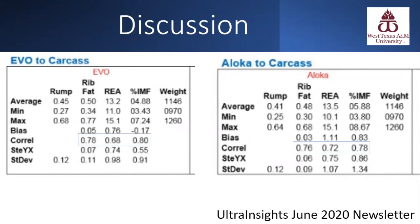If you look at Evo compared to Aloca, again, a highly experienced technician collecting that data, you look at those correlations of 0.78, 0.68, 0.8. Very similar to what we saw in our research project. So again, it gives me confidence that this new technology is going to be the wave of the future. And breeders should have confidence that we can scan these cattle. Technicians that have some experience can actually go out and collect this data. I think they'll do a really nice job. But again, if you look at this data compared to what we had, it's very, very similar.